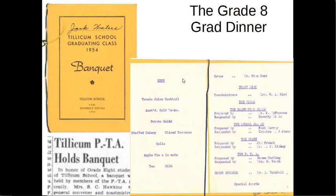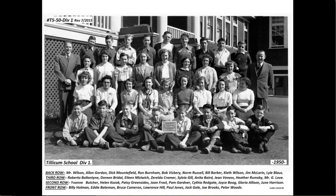And you see they had tomato juice, assorted cold meats, potato salad, stuffed celery, sliced tomatoes, rolls, pie a la mode, tea and milk. It's very much almost a picnic-type food. Not anything fancy, but on the other side, you can see all these various toasts that were made. This was an important part of getting through the school system.